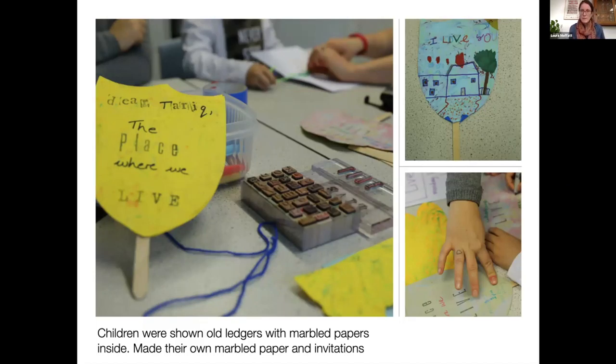Another session that we touched on earlier, you saw one of the, I want to call it a ledger, but I think Susan used another term for it, the large book with the marbled papers on it. The children were shown some of those and were then allowed, in slightly smaller groups of three or four, to do their own marbling on paper. This required quite a high level of supervision, and I dropped into the school on an afternoon when they were doing that. It was really amazing to see them taking a lot of care over this tray of water with oil paint swirling around on top.